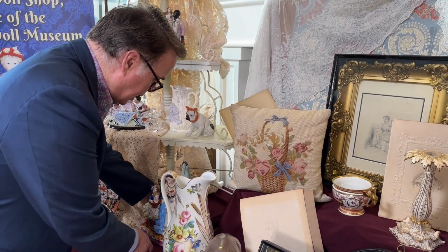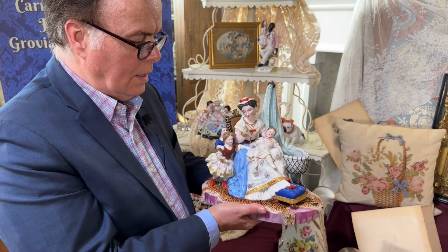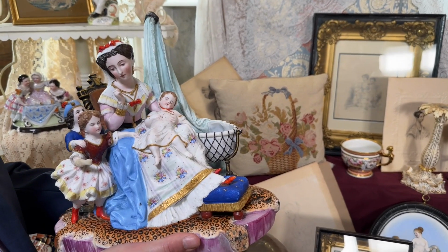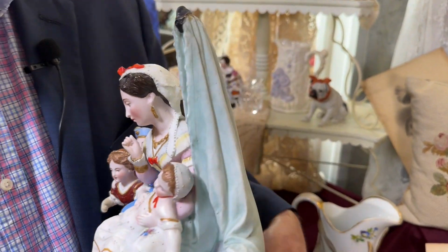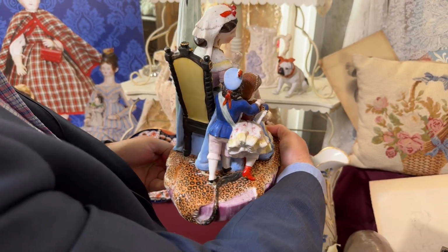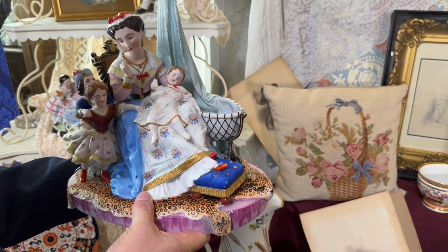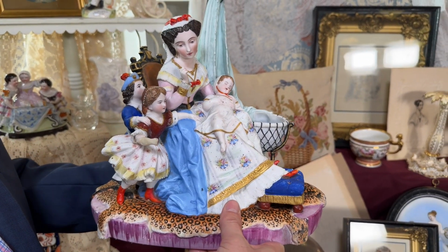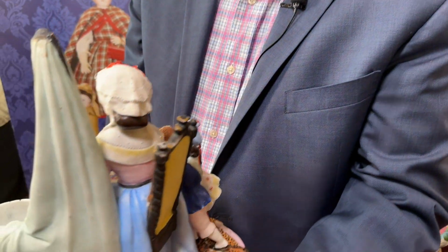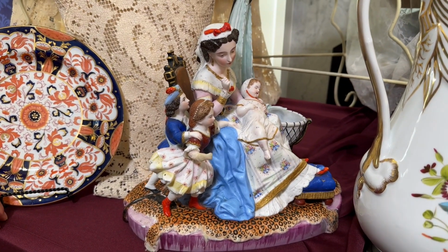So speaking of animal print, they say just sprinkle a little bit of animal print here and there. So look at this figure group. This is not the biggest figure group I've ever seen, but it's sure got a lot going on with it. We've got the mother, the baby, the bassinet, the chair. It's had a few dings here and there, and I think it's well worth having it repaired. I can't tell you how heavy this is, but look at the colors. The fuchsia, the navy blue, the French blue, orange. There isn't any bit of it that isn't decorated, but what really kills me is it's set on a leopard skin. So I think that was amazing.